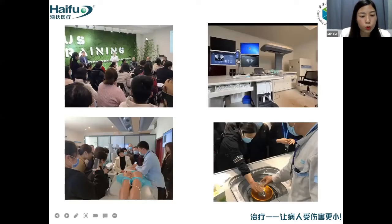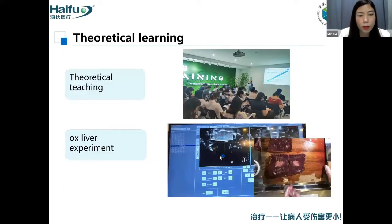Now we can say we have a classroom that can accommodate 30 people to sit in, and a set of HIFU treatment system only for teaching, only for training. And we also have human models, and these human models give us the opportunity to simulate the HIFU procedure. There is a picture from our theoretic teaching. And for this one, we just use the HIFU system for ox liver experiments that can show how necrosis is caused. And this part shows us there is some necrosis in the ox liver.